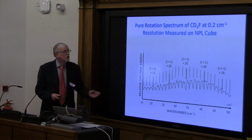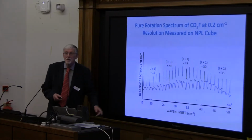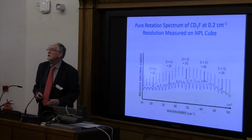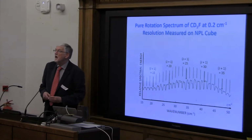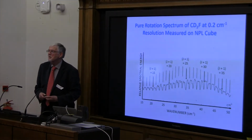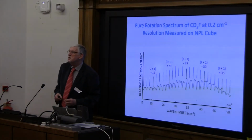This was one of the spectra that I measured on that NPL cube instrument, measured at 0.2 reciprocal centimeter resolution. This was actually the average of 9 scans, each of which took 6 hours. I was a cricketer at the time. This was perfect.